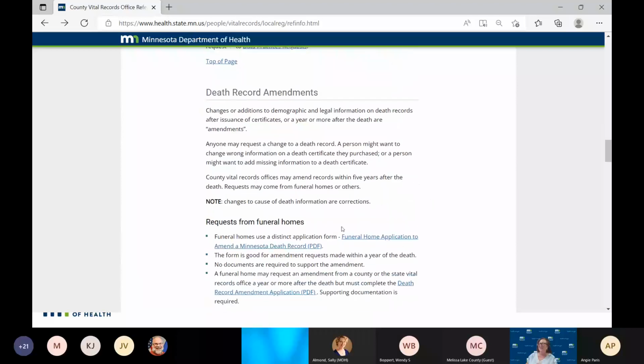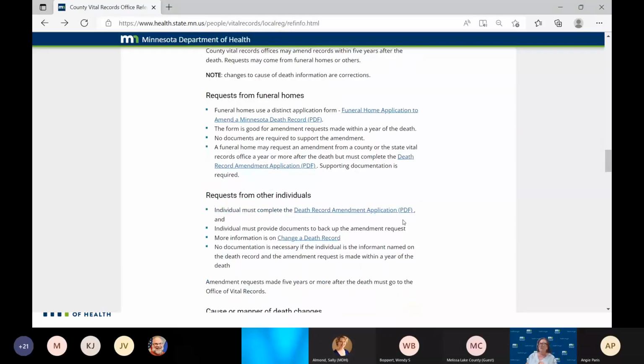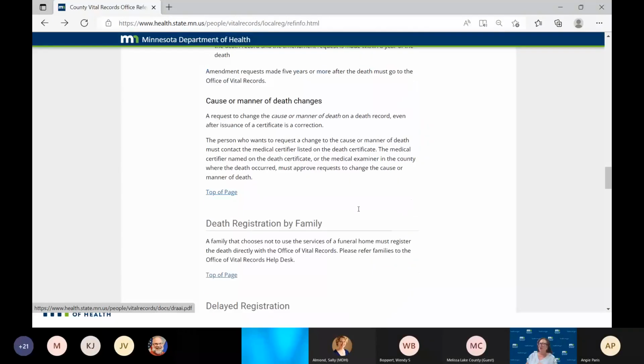Death record amendments are on here, how to go about it if you have a request from a funeral home, the death record amendment packet, requests from other individuals about a death record amendment application. Anyone can change a death record. They do have to have a legal right to do that, though. So cause and manner of death changes are on here as well.